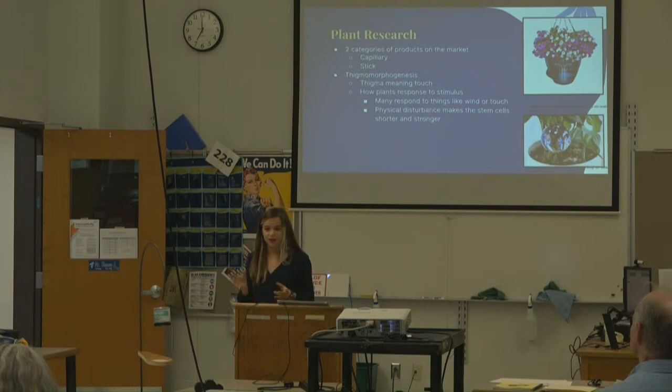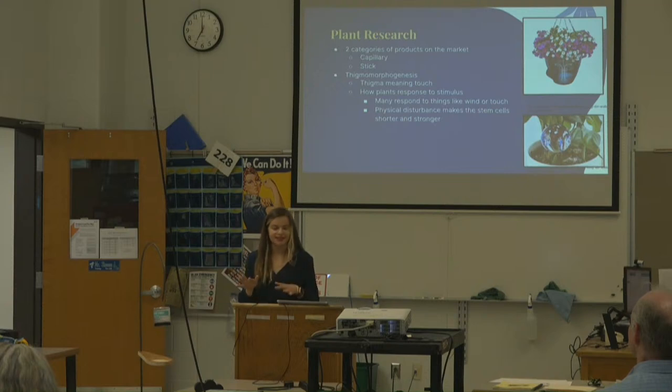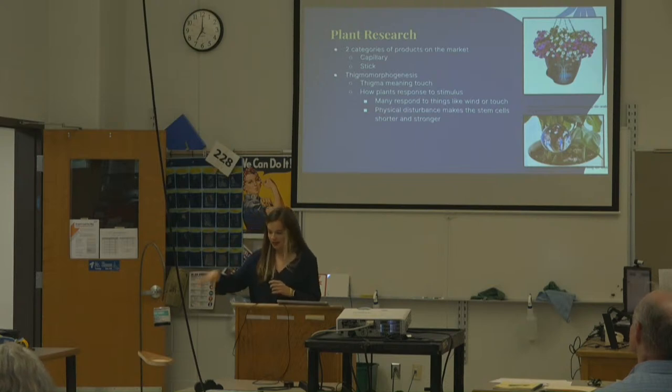Any physical disturbance makes the stem cells shorter and stronger. So rain, wind, animals walking by, other plants touching it, all of those things add a physical stimulus that makes the stems stronger. This is a really common thing in indoor plants. A lot of them become spindly and slightly weak because there is no physical stimulus inside. There's no wind. Nothing really touches it. It just sits. So I wanted to incorporate that process into my design, which is why I chose a more top-down method, because I wanted it to physically stimulate.